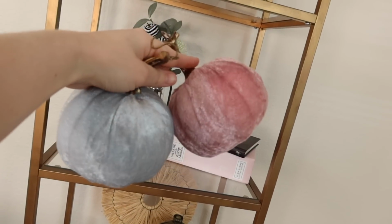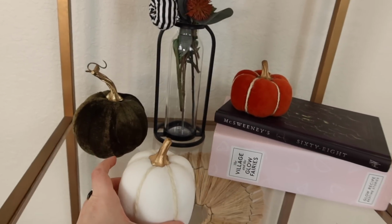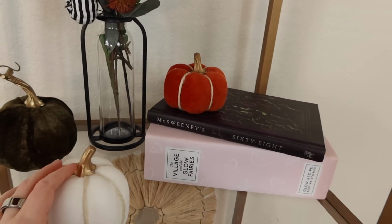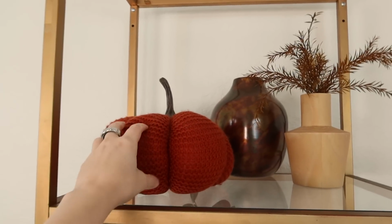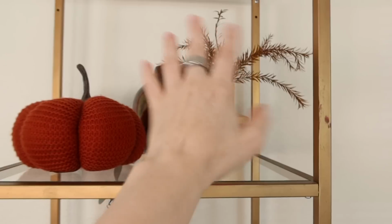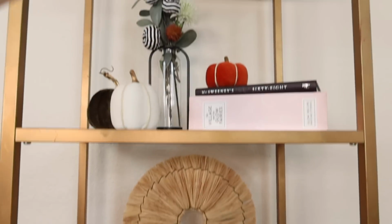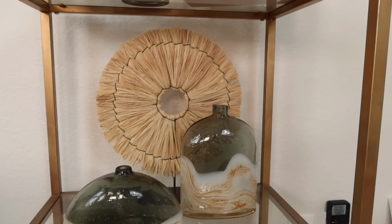I think I'll put these elsewhere, but I did use that olive green one there, and then this white and orange one that I had from last year. And then I put this bigger pumpkin up here along with these 2 random vases. Those aren't really going to be visible anyway, so it doesn't really matter a whole lot, but I moved a couple things that were up there down to this shelf.